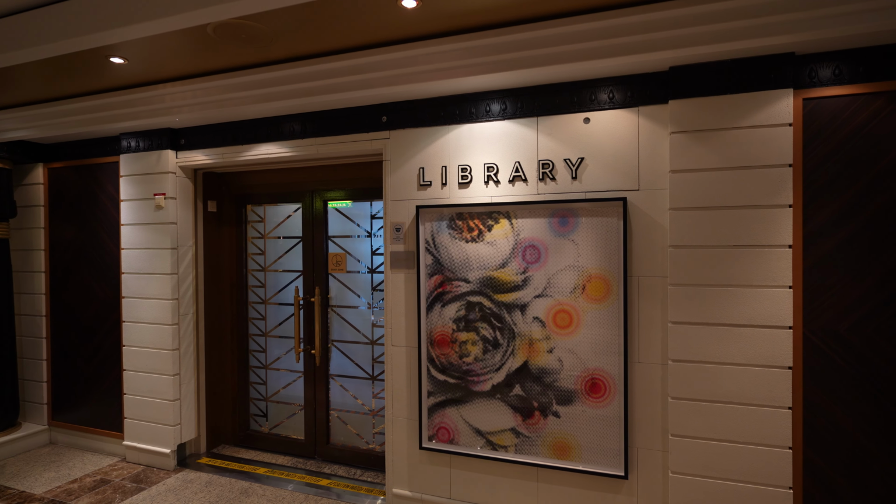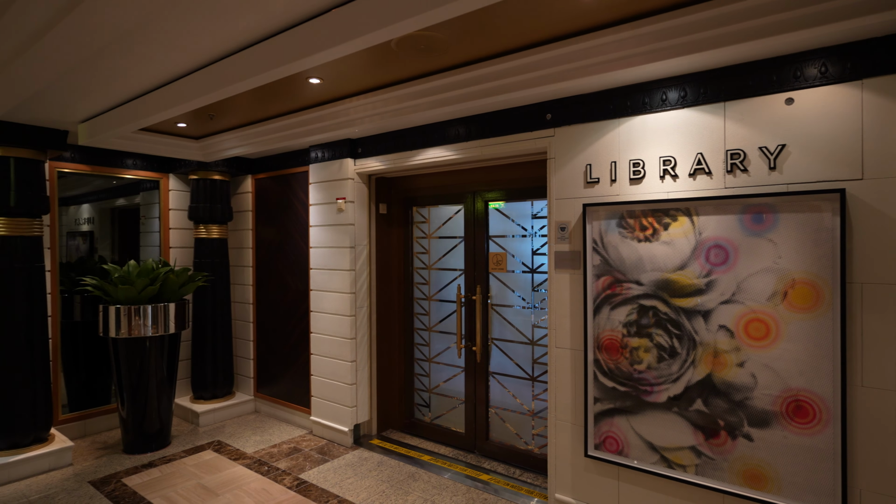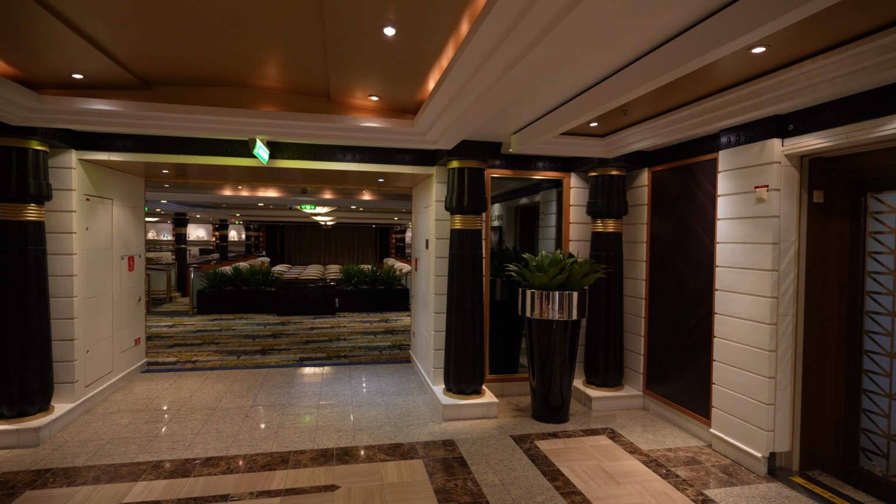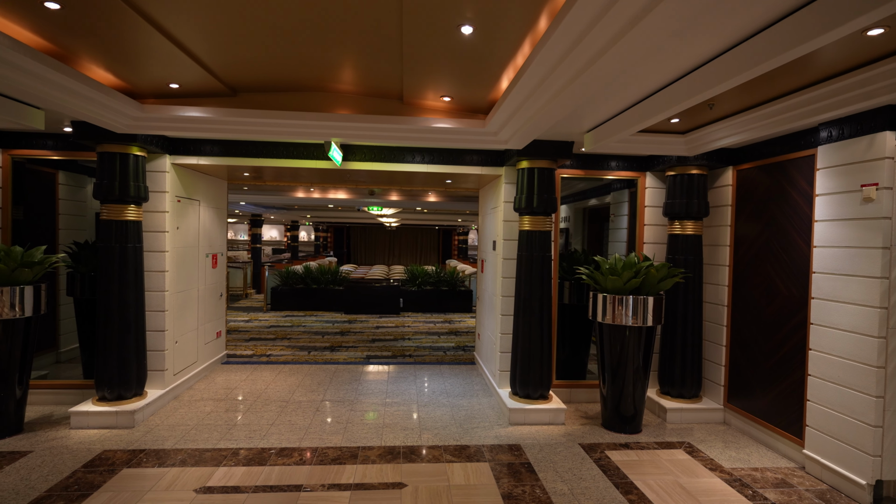It's the library. So if you want a quiet place to go, you're looking for a book, or you need to use the computer, you'll come here to the library that is right off the entrance to the Star Lounge.